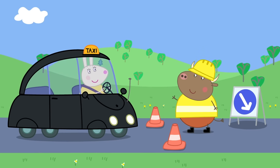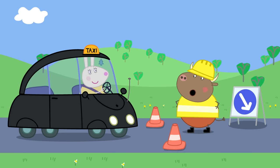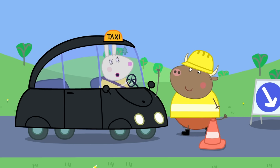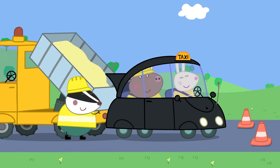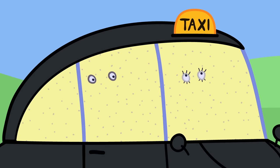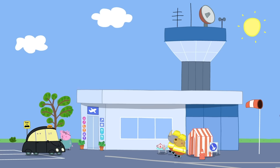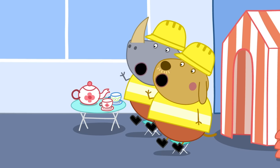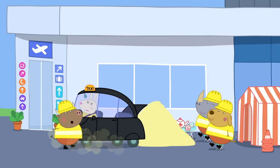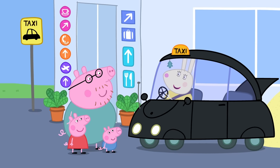Stop! Hello, Mr. Bull. Are you mending the road? No, I'm supposed to be mending the airport, but my truck's broken down. I'm going to the airport. Hop in. Have you got any luggage? Just the sand. Miss Rabbit's taxi is full of sand. Bye, boss. Hello, boss. Hello, lads. Here's the sand. Thank you, Miss Rabbit. No problem. Take us home, please, Miss Rabbit. Righty-ho.